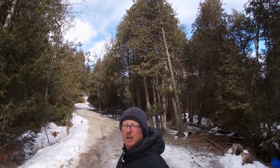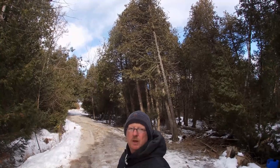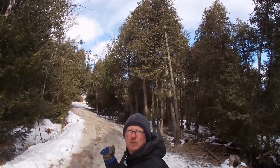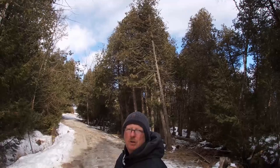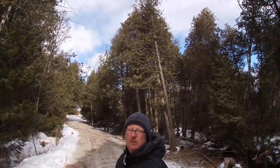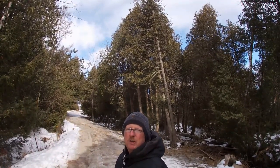Hey guys, welcome back. Today I'm standing on the main roadway that goes north-south through our farm, and what I'm going to be doing is killing two birds with one stone. A lot of these big cedar trees have grown a lot in the last couple of years, and they block a lot of the sunlight from getting on this roadway. So this roadway stays really wet during the wet times of year or after big rains.